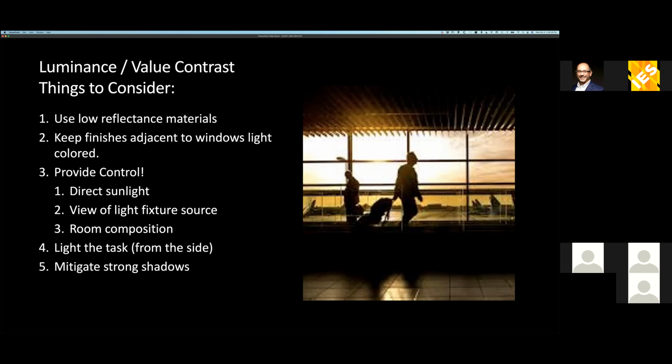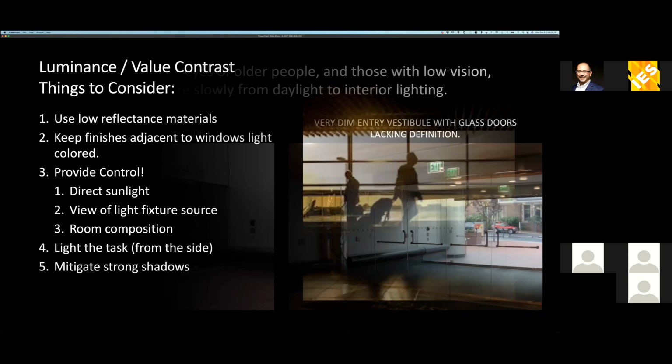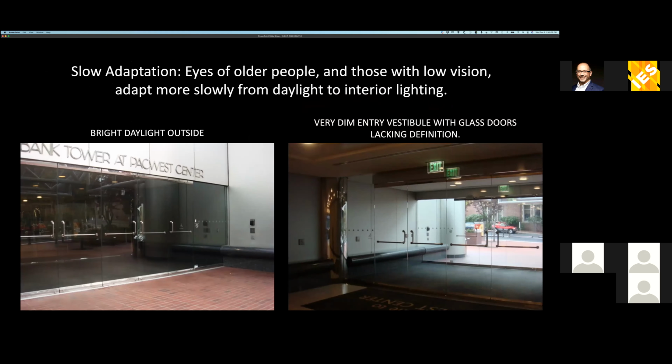Lighting the task from the side, and the task could be many things. It could just be a walking surface. It could be a countertop. Lighting the task from more than one angle is an important way of being able to get rid of shadow as well as mitigating glare and that sort of thing. So these are among many strategic ways we can help mitigate those things.